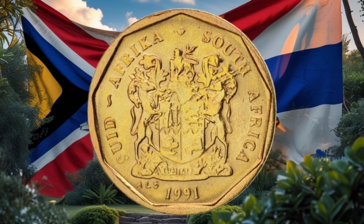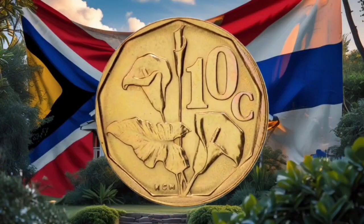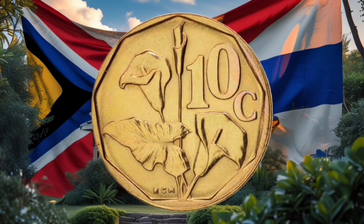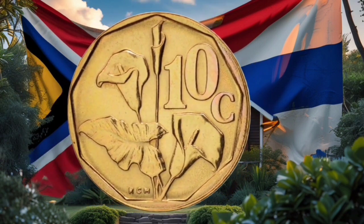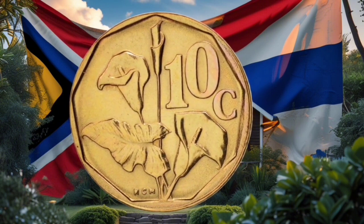On the obverse side of the coin, you'll find the image of the South African coat of arms used between 1910 and 2000. It symbolizes the unity of the South African provinces and carries the nation's motto in Latin, Ex unitate vires, which means unity is strength. Surrounding this emblem is the name of the country inscribed in both English and Afrikaans.